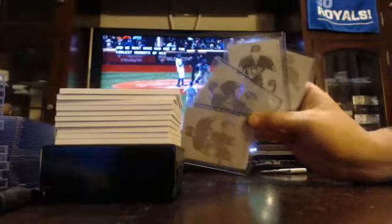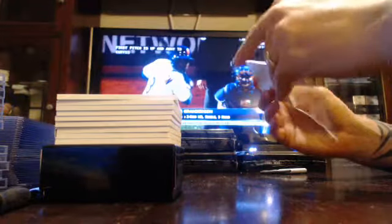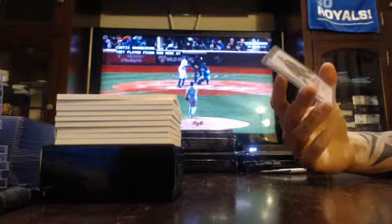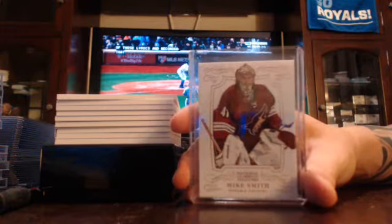The Penguins. Base card, number 2/199. Phoenix Cup is also the Arizona Coyotes, Mike Smith.